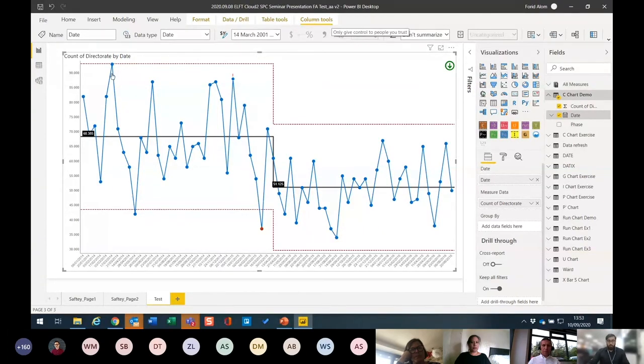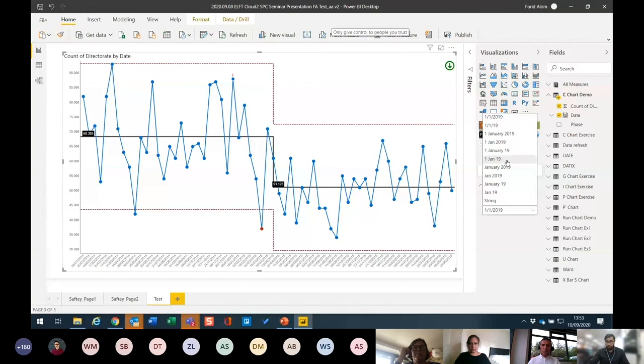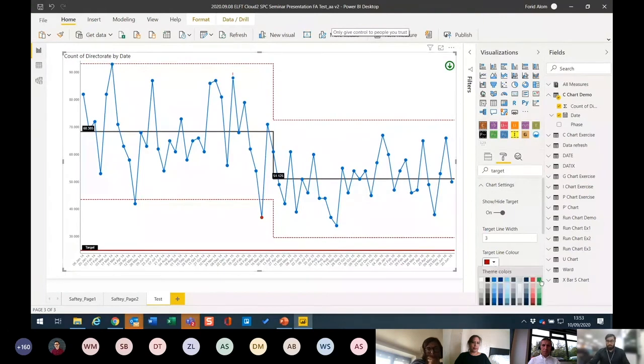One other great thing you can do. You've got the capability to change the chart settings however you would like. So if I want to change the x-axis format, I'm just going to change the date for this example. So you've got the standard functionality you'd expect for any of the charts. But another cool thing is this element. You can add a target line. So if I just turn it on and I add a target of say 25, there you go. You can add a target and change the color. So again, really nice small features that make a big difference.